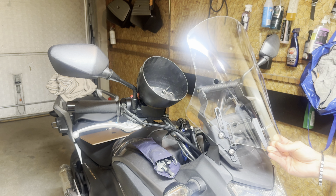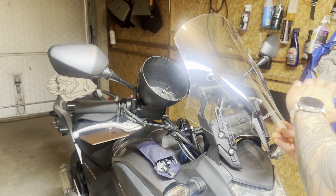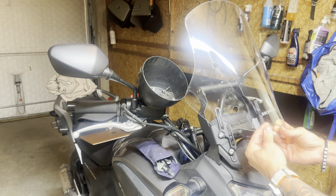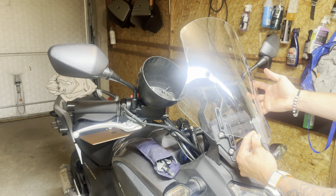Like that. I don't chase perfection. As I said, I need to wet sand it down to get it perfect, but it's much better. This is good enough. So then we're left with this.